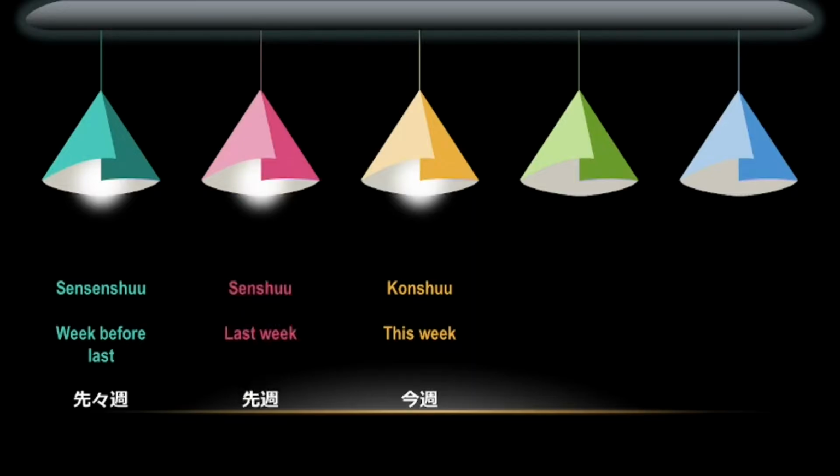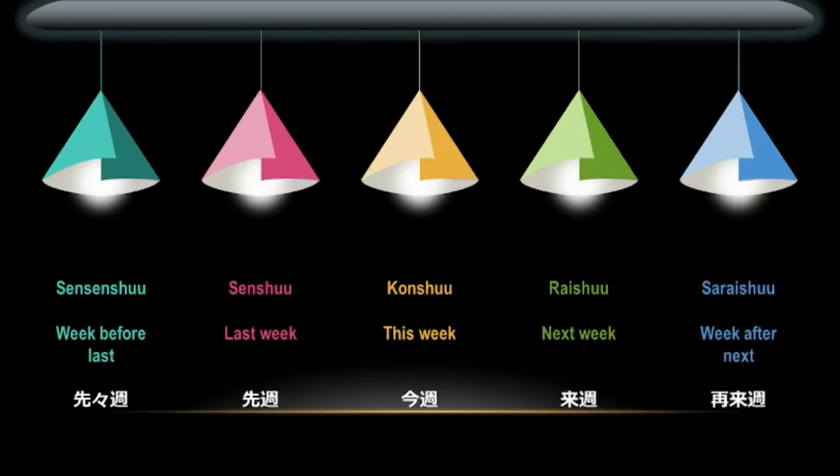Next, let us see the other words related to the past and future weeks. Sensenshu is the week before last. Senshu is last week. Raishu is next week. And Saraishu is the week after next. Let me pronounce them once. Sensenshu, Senshu, Konshu, Raishu, Saraishu.